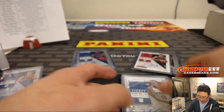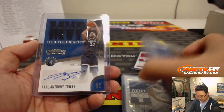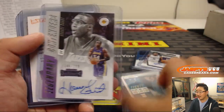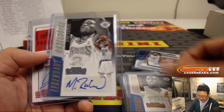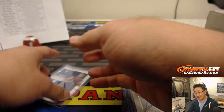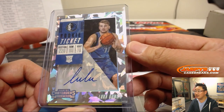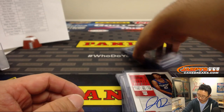You got some cracked ice. Michael Porter Jr. in there. Some Karl-Anthony Towns. Fox in the box. Some old legends right here. Chauncey. Man. And, of course, 19 out of 20, Luka Doncic, cracked ice. Unbelievable.